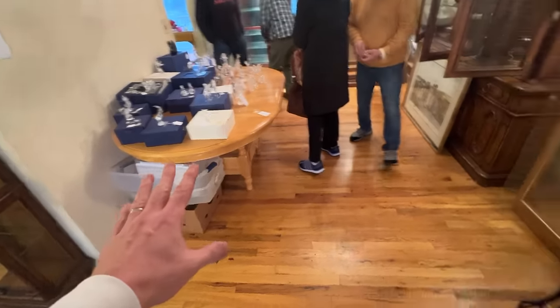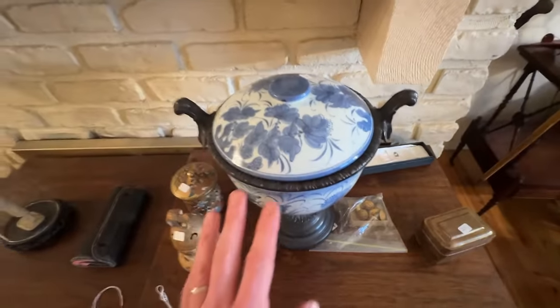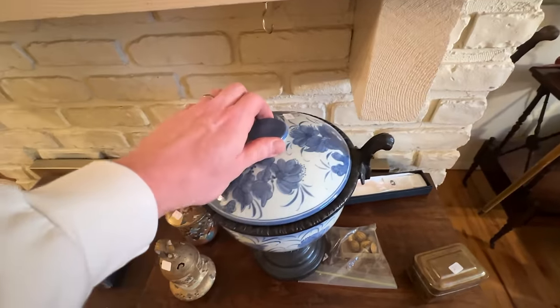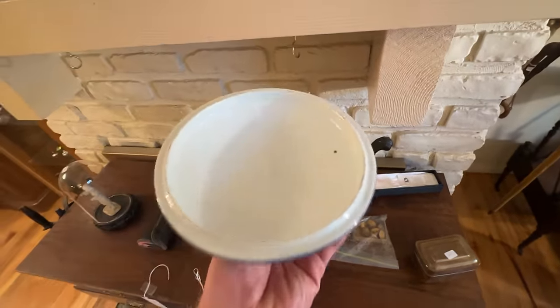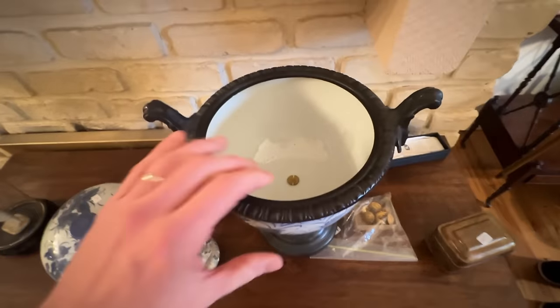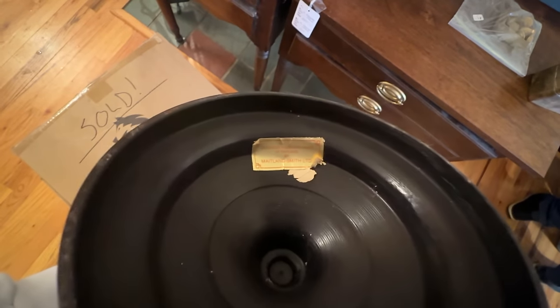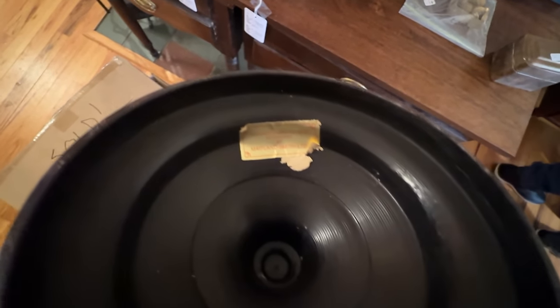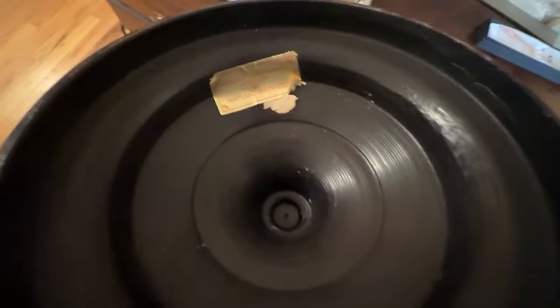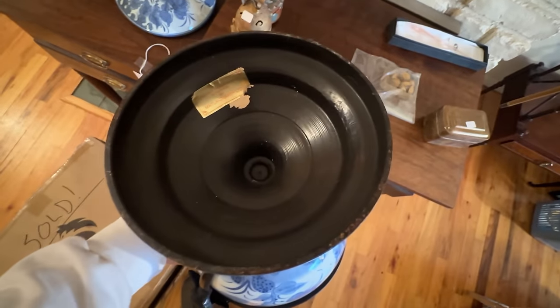Okay, so moving on from that table, over here, this is an incredible piece. This is a porcelain and bronze lidded urn, and it looks to be in great shape. I don't see or feel any chips. And if we look on the bottom here, I gotta be careful with this, but you can see here we've got a label. It's Maitland Smith. This is a great brand to look out for. These lidded urns could go for hundreds of dollars. So for 10 bucks, we definitely got to get this.